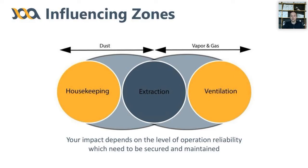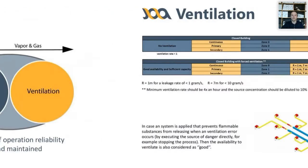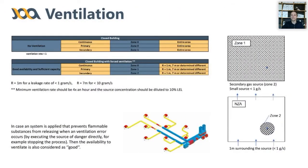What we see is that we have 2 situations, a dust situation or a vapor and gas situation. And for the dust situations, we can influence the zoning by housekeeping, extraction, or combination. What we see at vapor and gas situations, we see that we can have extraction or ventilation or both. So we will zoom in to those aspects.